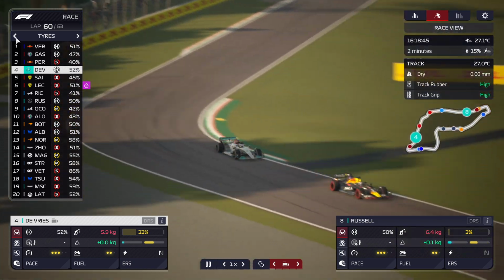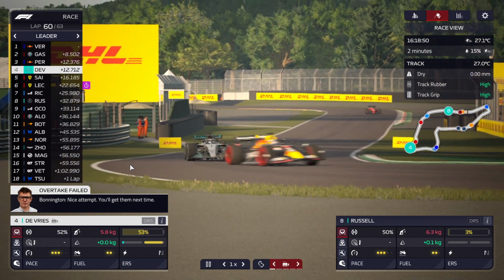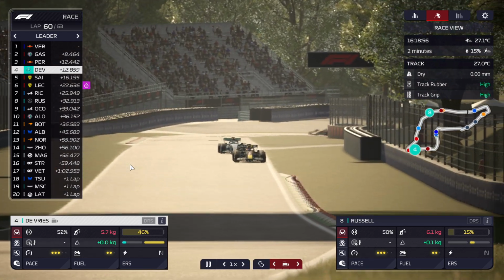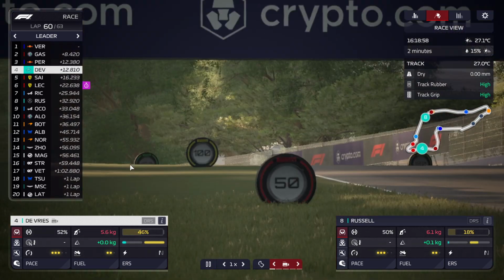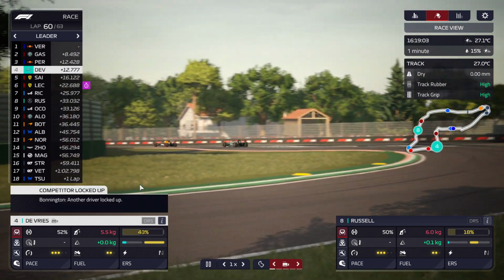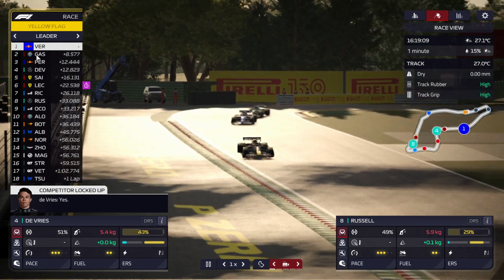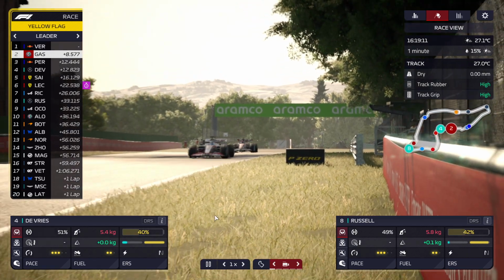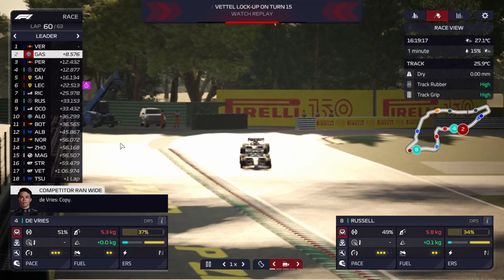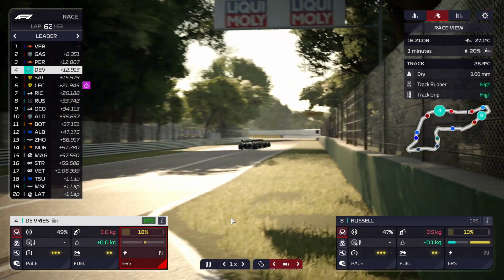Sergio's tires might be about to fall off a cliff, but they're under 40% now. I've got four more laps of this to go. It's going to be pretty close here. Someone locks up. I think it was Verstappen, wasn't Gasly. It was Vettel again. Wow. Two laps to go. Verstappen in front looking for his third consecutive win.